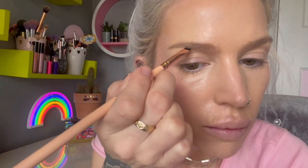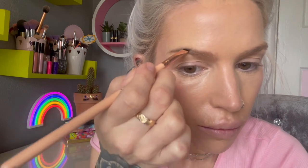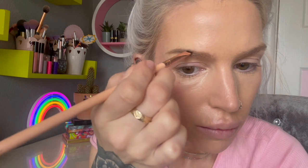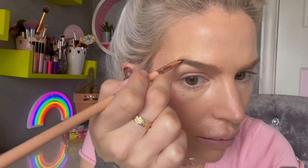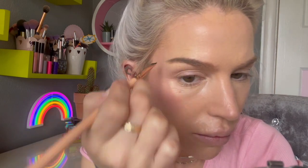Oh, I forgot to tell you. I'm spooling my brows, but who cares about that? Not very interesting. But next, we're going in with ABH Brow Pomade in Taupe. Oh, sorry, it's not in the shade Taupe. Oh, no, this is in the shade Blonde. And that's why I was confused, because it looked dark and I thought, oh, it's taupe. And I realised, no, it's blonde. Anyway, I'm just doing my brows. Look at that. Look at me go.